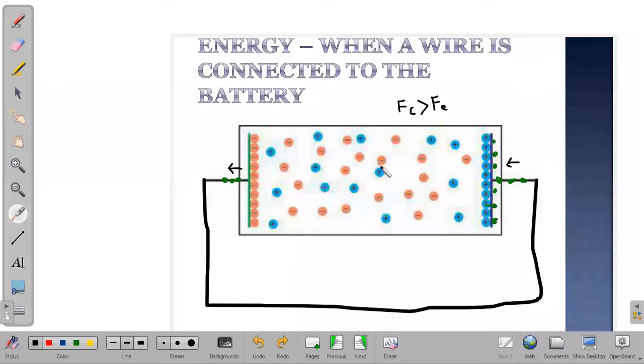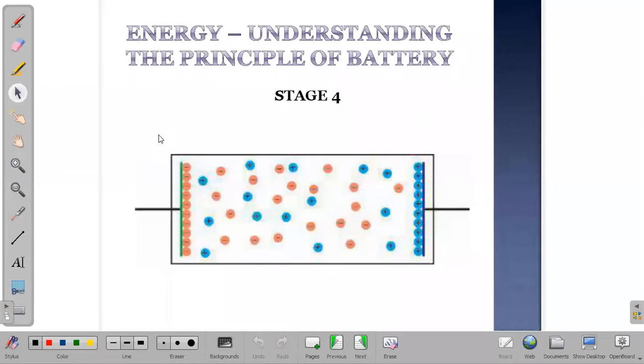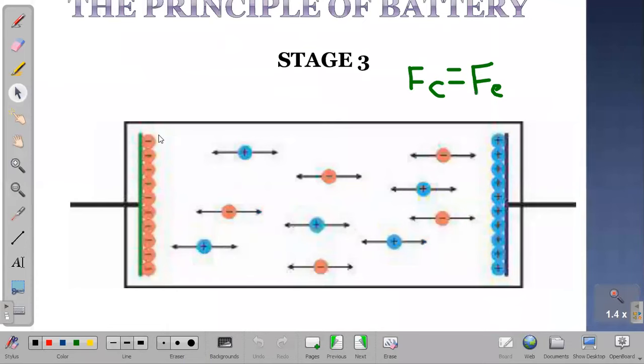Now, if you observe carefully, if you remember stage 3, guys, I'm bringing our discussion to EMF, electromotive force. This is stage 3. Both Fc and Fe are balanced out, right? And as soon as you connect it to an external wiring, Fc is greater than Fe, so the inner ions will start to move towards the plate.